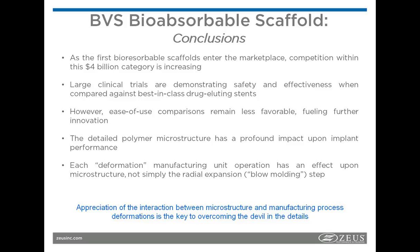So I just want to conclude with a few points here. So obviously this marketplace for bioresorbable scaffolds is being launched into an existing $4 billion category. Interest in these BVS products is of course increasing, and there's large trials that are underway to demonstrate safety and effectiveness. Ease of use remains the major obstacle, as Bruce alluded to, so strut thickness and the ability to crimp down to lower profiles while still maintaining the performance characteristics of a traditional metallic drug-eluting stent are fueling all sorts of innovation in the area.